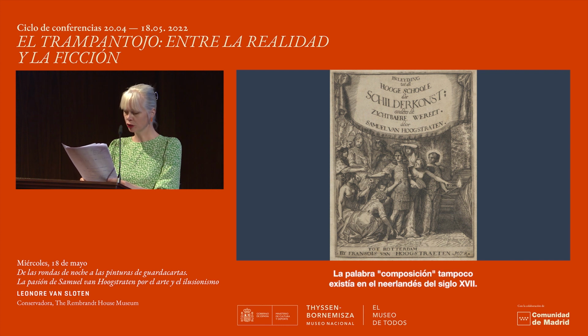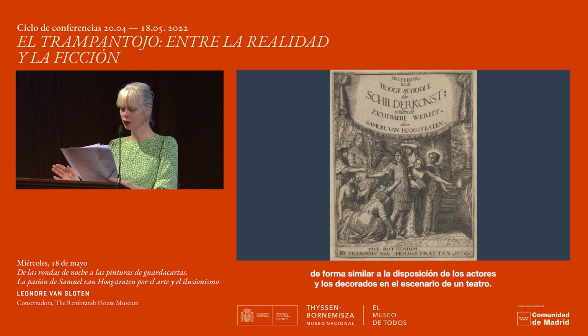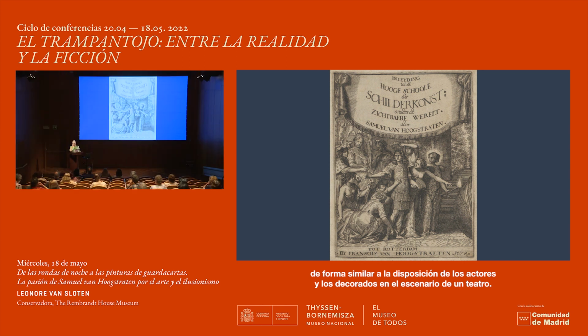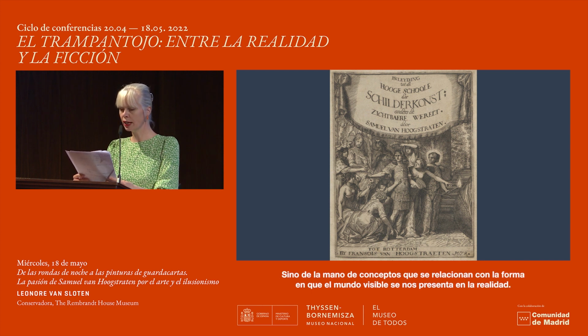The word composition also didn't exist in 17th century Dutch. The word ordinantie, ordinance in English, referred to the art of composition. Ordinance, of course, focused on the arrangement of things within the suggested space, similar to the arrangement of actors and scenery on a theater stage. A composition was not described in squares, triangles, or diagonals like we tend to do nowadays, but by means of concepts which relate to how the visible world appears to us in reality.